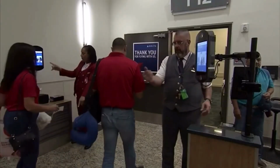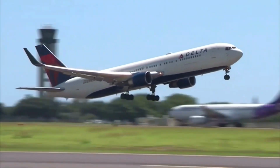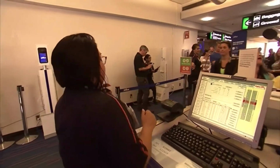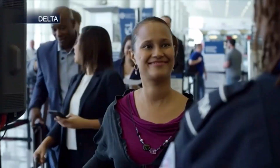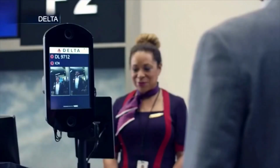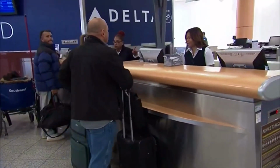How does it work? If you're flying internationally, you need a passport, which means your photo is in the U.S. Customs database. But instead of showing your passport when you check bags or go through security, as flyers have done for years, Delta's biometric system will already know you're scheduled for a specific flight. So when you stand in front of the camera, facial recognition software will quickly verify your identity, which means going through an airport should be easier and faster for travelers, who will no longer have to spend time looking for and showing their paperwork to ticket and security agents.